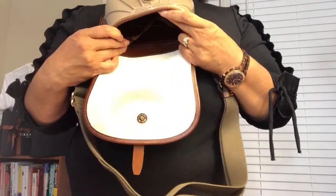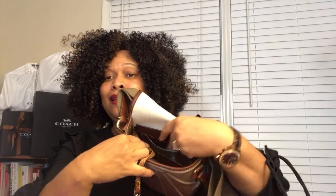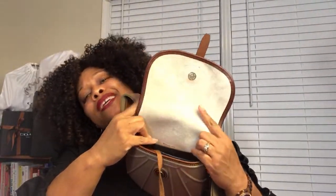Let me get a better angle here. Okay. You see, it's stitched all around. So it definitely is a pocket, but for some reason, mine was glued. But there's the pocket. I may have to get some conditioner or Goo Gone and wipe that off because it is a pocket. But for whatever reason, this one was glued. I don't know. Dang, Dooney, why couldn't we just end on a high note?